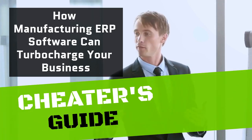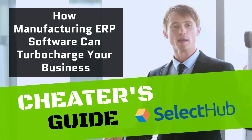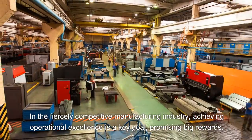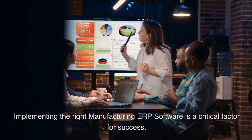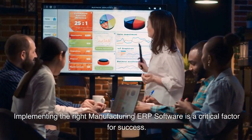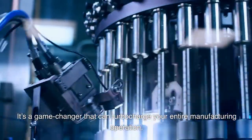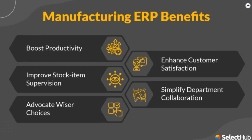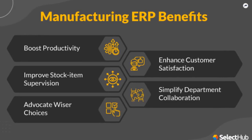This is the SelectHub Cheater's Guide to how manufacturing ERP software can turbocharge your business. In the fiercely competitive manufacturing industry, achieving operational excellence is a key goal, promising big rewards. Implementing the right manufacturing ERP software is a critical factor for success. It's a game changer that can turbocharge your entire manufacturing operation. Specialized ERP for manufacturing software can optimize every step of your manufacturing business, boosting efficiency and elevating overall performance.